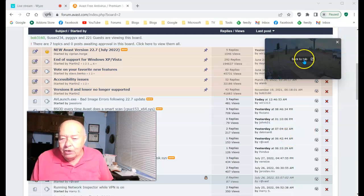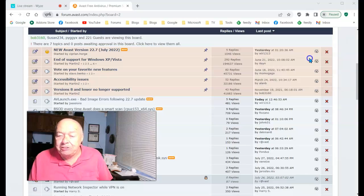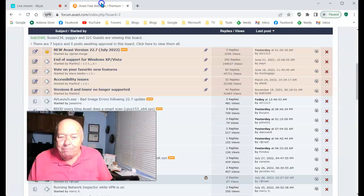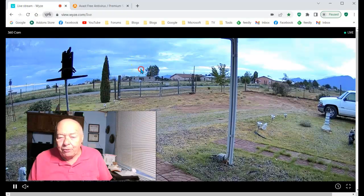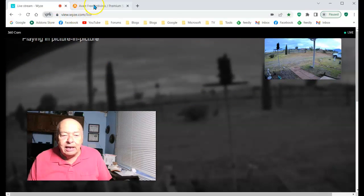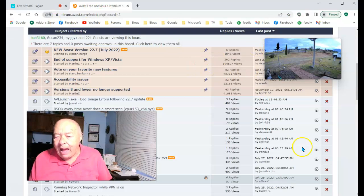By the way, you can always go back to the tab directly from here. Just select it, and now you're back to the tab. Of course, at that point, I don't have the picture here anymore, but right-click, picture in picture. Now I can go back here, and it's back on that other website.